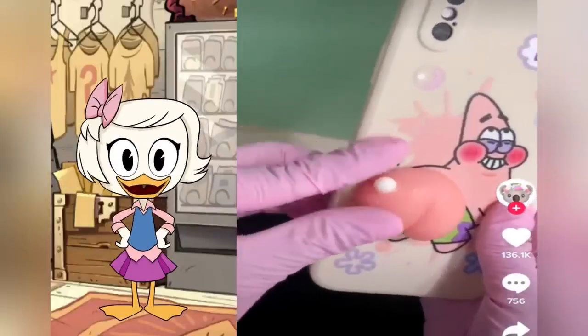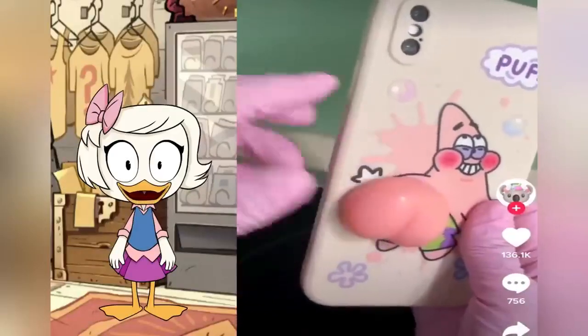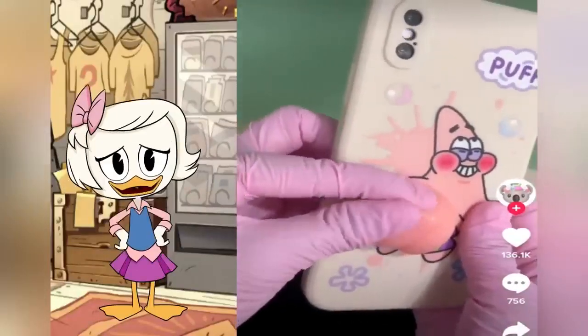I wonder if he could squeeze it. A little like pop. Oh! It just popped off! The whole thing! If only it was that easy. Everybody loves a blemish-free booty.